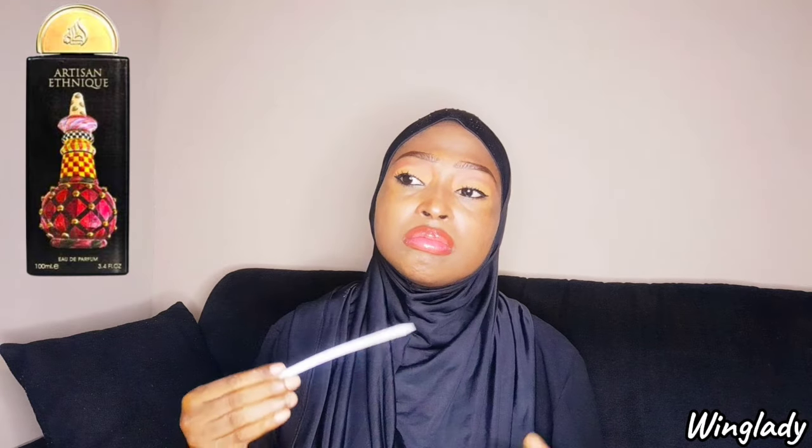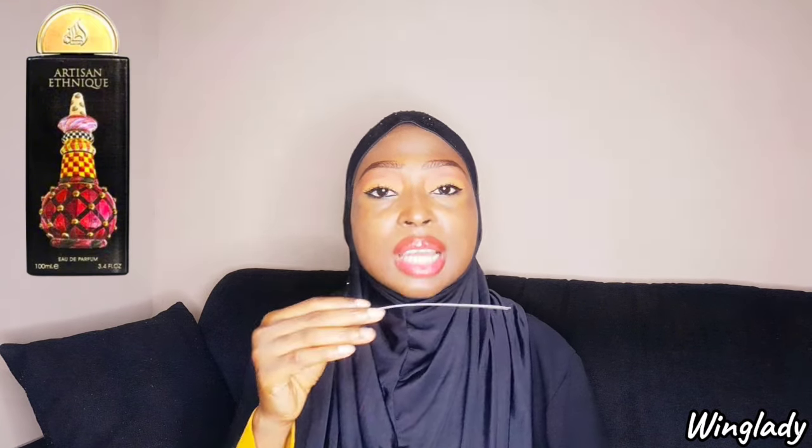I know it has notes of coffee and cocoa, but they don't really come to the top. What I really smell in here is a sugary, sweet, boozy, cinnamony fragrance. Boozy, cinnamon, a bit of florals, a bit of vanilla, because the vanilla comes through when it dries down. So sweetness, vanilla, florals. It's just like Camera with little differences. Less spices, more sugar, more vanilla, less cinnamon, and more booze. That is what you have in Artisan Ethnique.